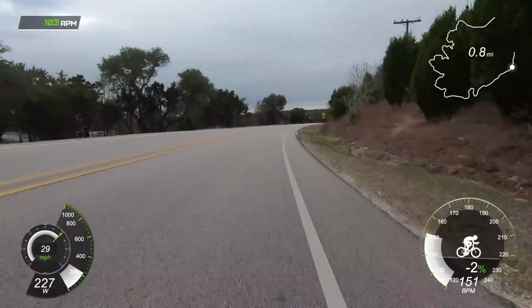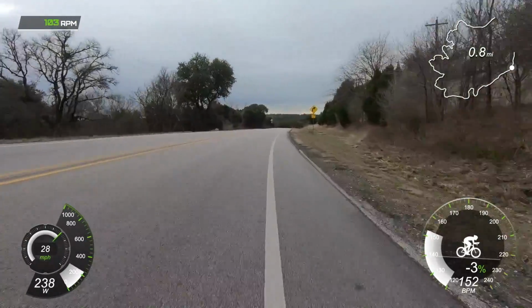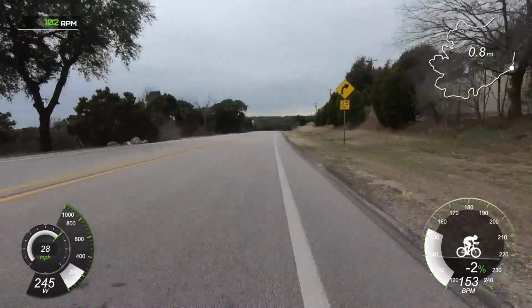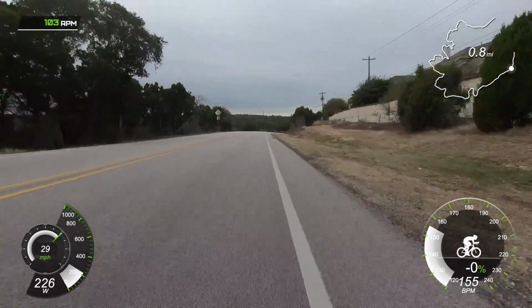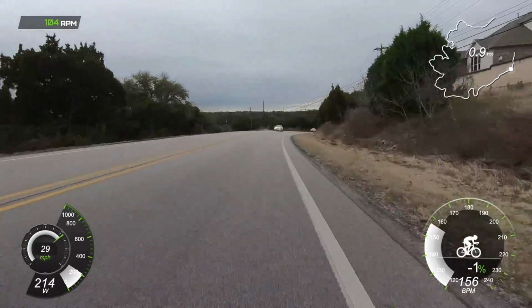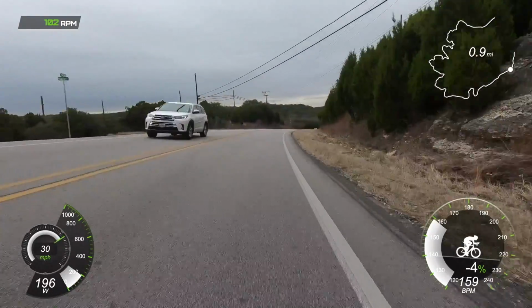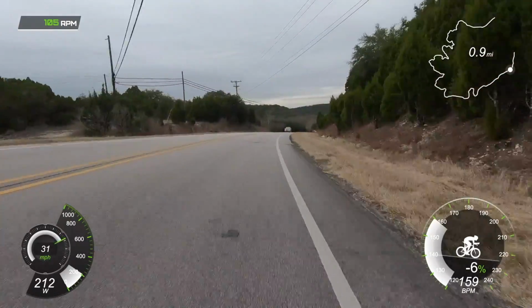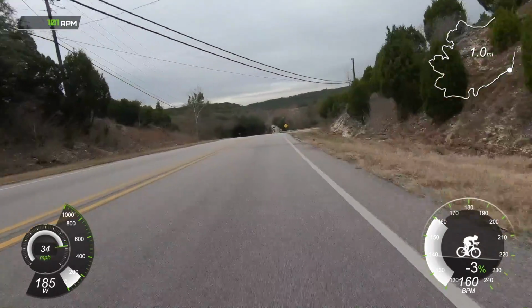I'm not going to talk over this whole video. I'm just going to check in every once in a while as different features and areas come up, and you need to know a little bit about what's happening. So just a little bit about today's workout. I'm trying to keep a steady tempo effort. So for me, I'm trying to hover around 250 to 280 watts. I'm trying to stay in that window, stay below FTP for the most part.